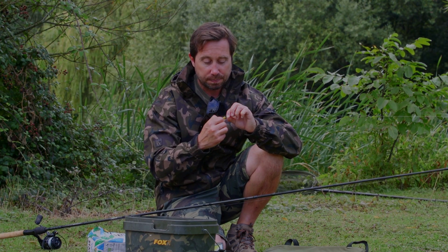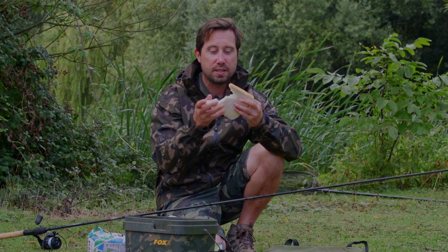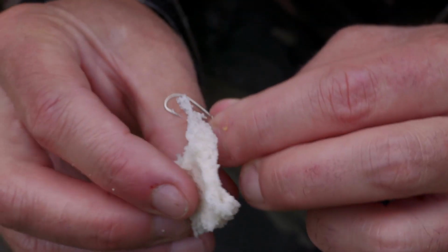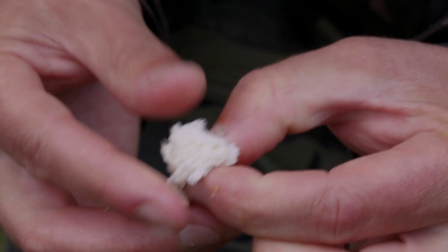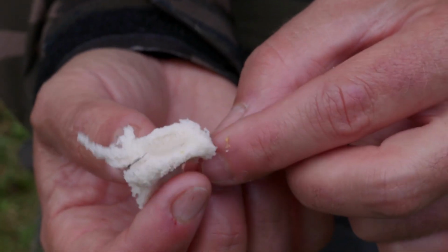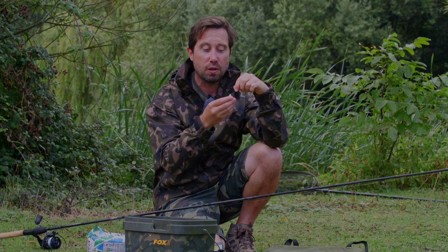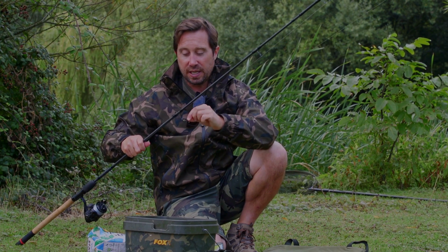Bread wise, again, nice thick fresh white bread. You don't want stale bread. I'll probably get a piece about the size of a 10p, lay the hook in flat and just squeeze it around the shank, and you've got a nice big bit of flake that will cast out, and again that will sink nice and slow because you've left quite a lot of air in it. So yeah, that's really the tactics.